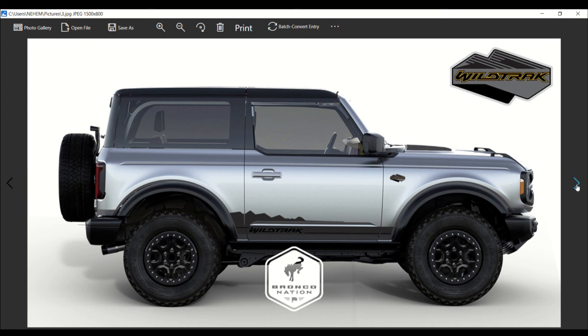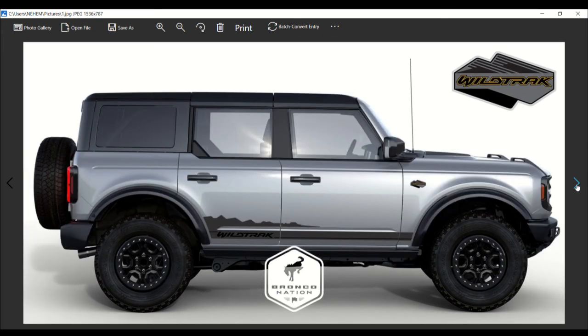This is the Ford Bronco, and this is the Wildtrak edition. And this right here is the graphics. Do you love it or do you not?